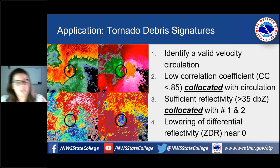And we can also now see in the differential reflectivity a lowering of ZDR near zero. Now, remember, we said that ZDR near zero means that we have spherical particles. In this case, that is not necessarily true. It just means that we have so many particles oriented every which way that our ZDR is nearing zero. So we can have a lot of horizontally oriented particles, a lot of vertically oriented particles, and that is what's bringing our ZDR close to zero.